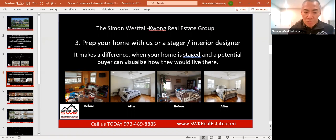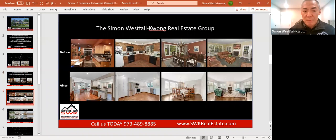And both of those houses had multiple offers and got over asking price. In the next slides, I'm going to keep showing a couple more. You can see before pictures on top and after pictures on the bottom. Here, you can see 2 different kitchens on top.